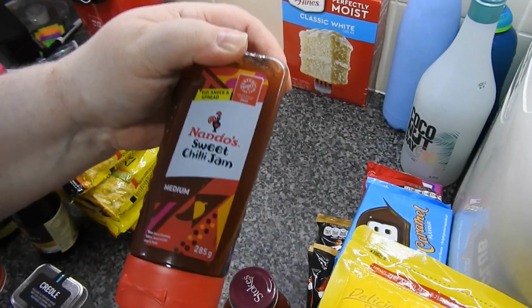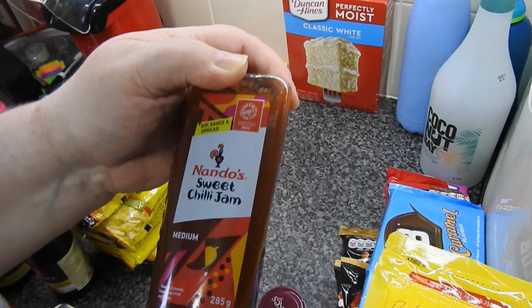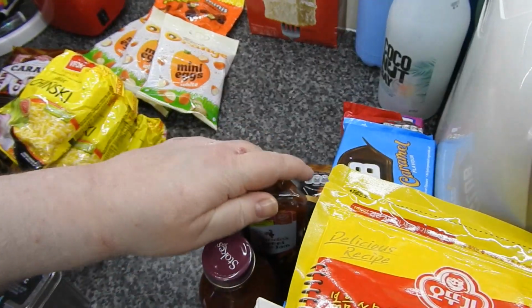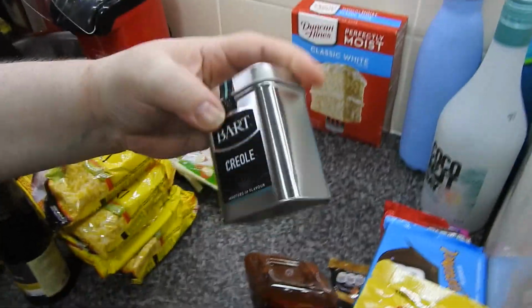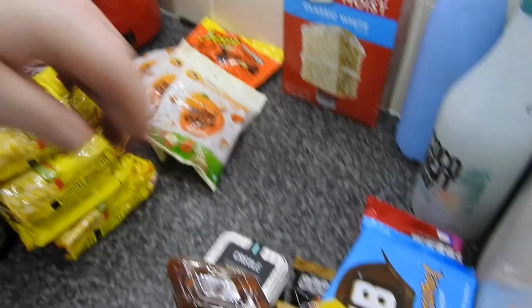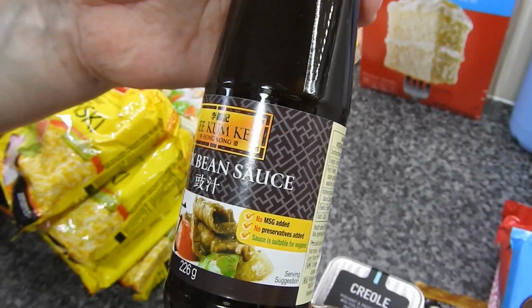Then we've got the Nando's dip sauce and spread. This is medium sweet chili jam. But if it's medium, it'd be too hot for me. I did a recipe not long ago, the pasta one with Creole seasoning. I've got some more. This was mainly for the condiments. A black bean sauce.